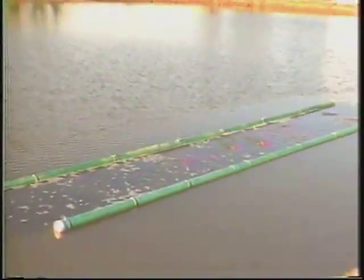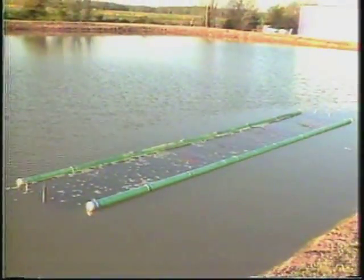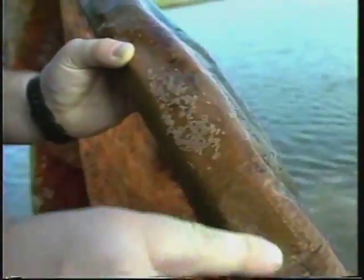The golden shiner and goldfish have similar spawning habits. In nature, they scatter large numbers of adhesive eggs over aquatic vegetation. On farms, man-made spawning mats are often substituted for the plants. The fathead minnow spawns in a different manner. Eggs are placed on the undersides of submerged or floating objects in the water.